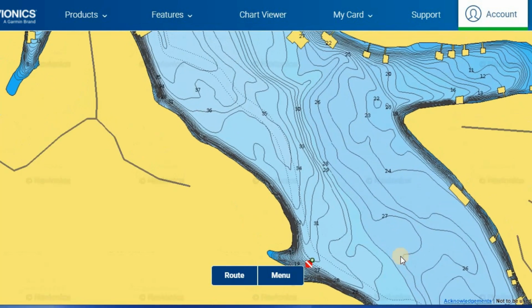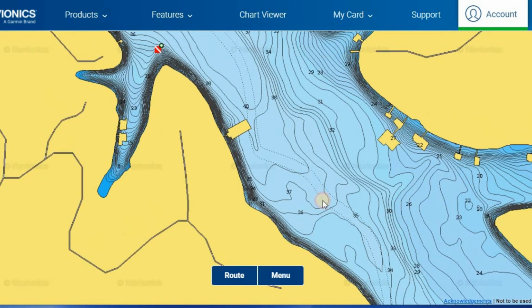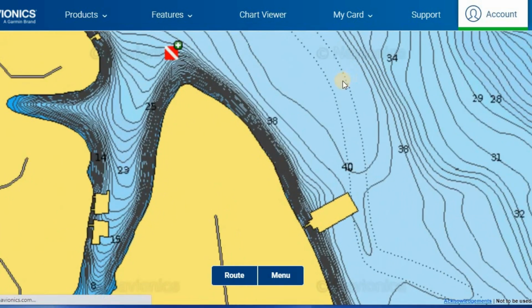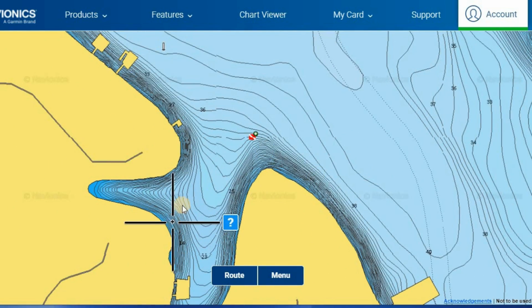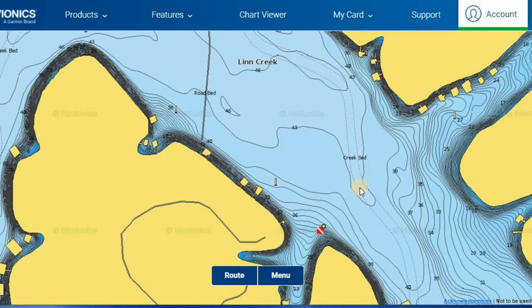And as these fish are moving out, those key holding areas are still going to be within the creek channels, but where those creek channels and the old main river channels hit these points and become steeper banks along some of these, those are going to be key holding areas for bass during the wintertime and where they're going to be moving out to. Different types of points attract different fish. Some fish move out to the main channel and some remain in coves.